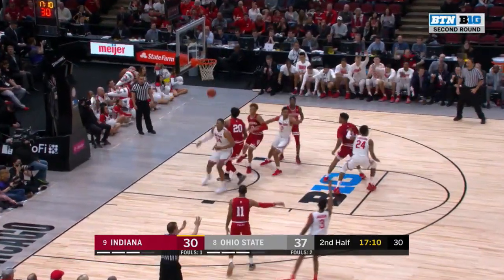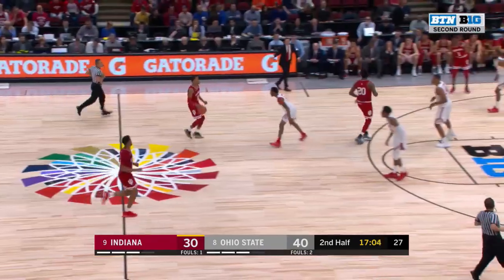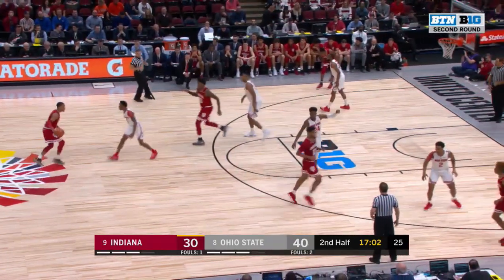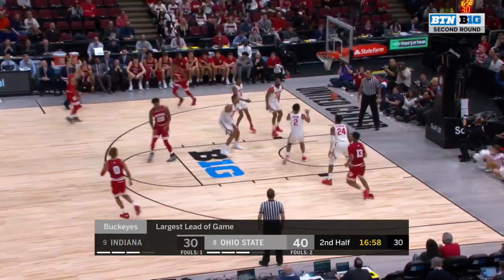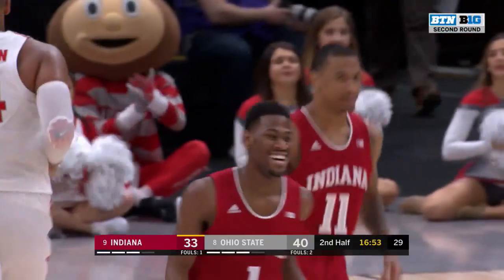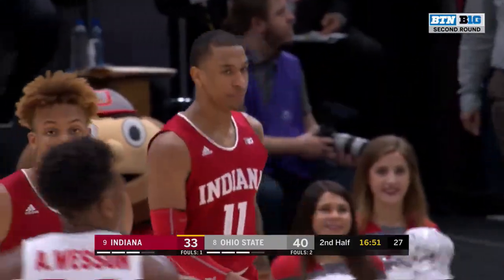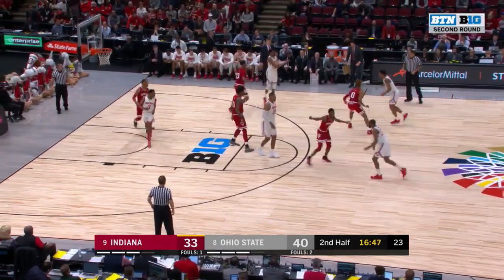C.J. Jackson for 3! Big hit for the Buckeyes, and they continue to stretch the lead. The difference between that 3 and the one he missed earlier was the extension on the follow-through. Answer, Devontae Green. He's done that twice. He had an answer for a 3 in the first. Neither one of these teams shooting well from behind the arc.